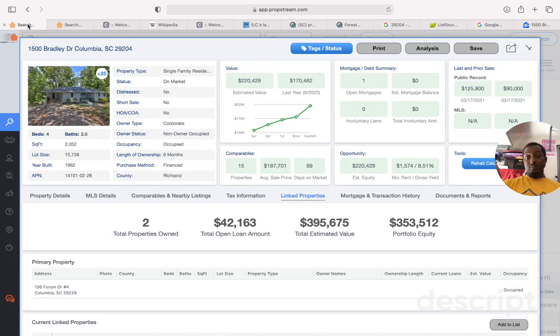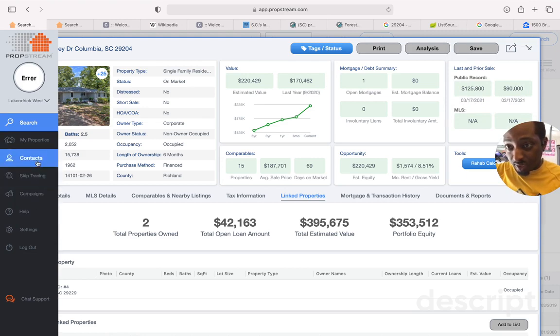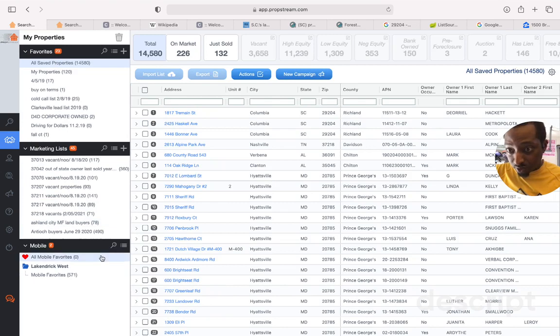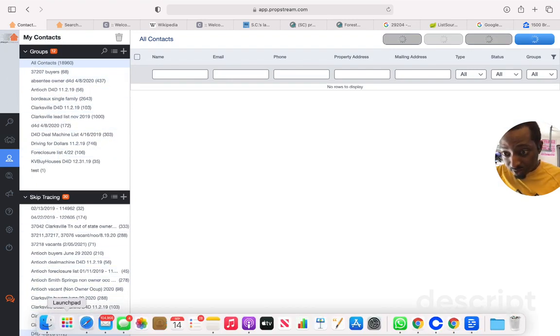You can even take this back and upload it into PropScreen. They do have an option for you to go back and upload properties into PropScreen. So a lot of times when the kids go out and do driving for dollars, we'll take their list and add it back into PropScreen. As you can see over here, we got some properties that the kids have done.